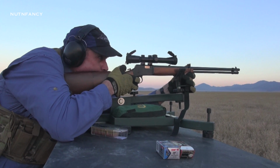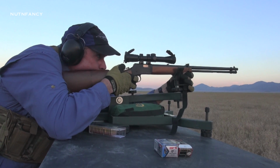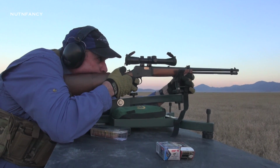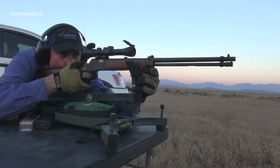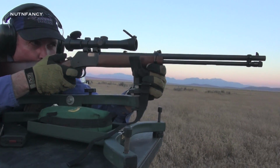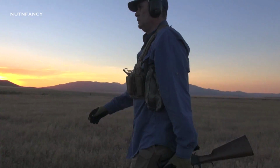That's pretty much features, dudes. Let's see if I forgot anything. I don't think so. How did this thing shoot? Well, I talked about the trigger already, right? And I don't mean to slam the trigger, but it is what it is. I mean, it's pulling at 8 pounds. It's a little bit of work to get accuracy out of it. Speaking of which, here's the paper.